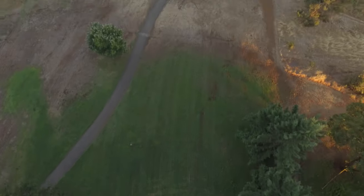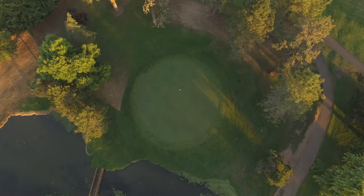This hole here is one of my favorite, where we actually have to clear the pond. It's a good place to lose a couple balls, so let's go ahead and give it a shot.